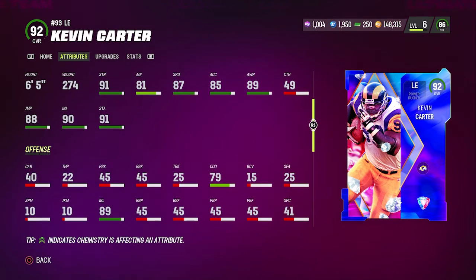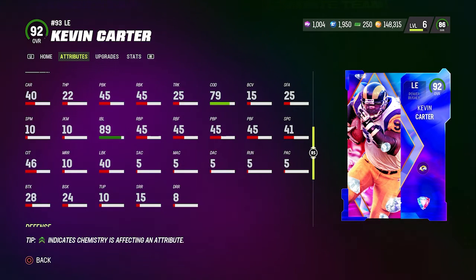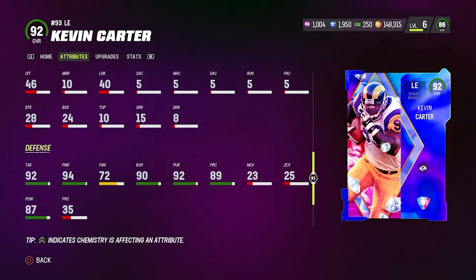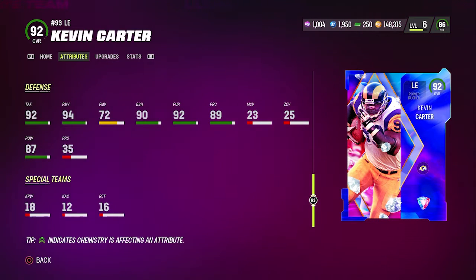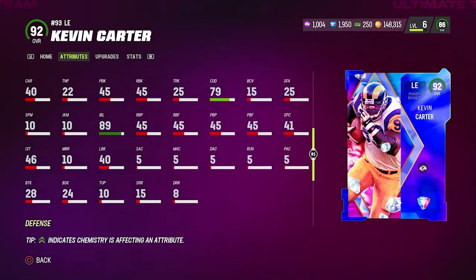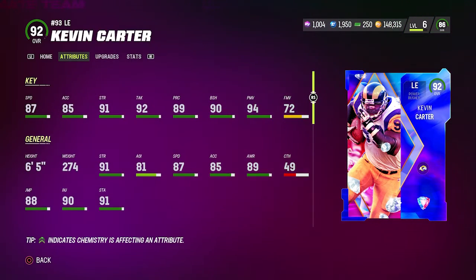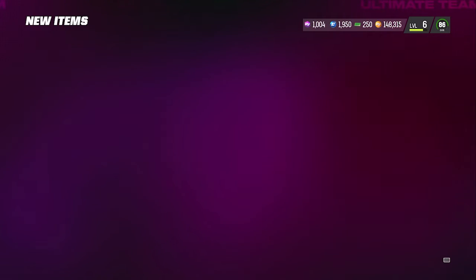What's his change of direction? Low, unfortunately. Don't expect that to be high, it's just if it is, it's crazy. Just kind of a nice little bonus if it is, trying to chase down quarterbacks and stuff. Oh, 92 pursuit, okay. Hell yeah. There's Mr. Kevin Carter for the Rams.